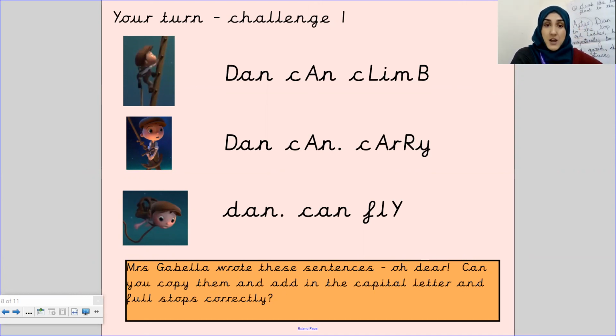And then I will let Mrs. Gabella know that Morris class have been punctuation detectives, Mrs. Gabella, and they have corrected your sentences for you. And I'm sure she will be very, very happy to see that on Tapestry as well as myself.